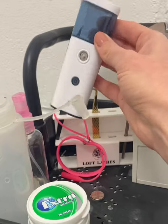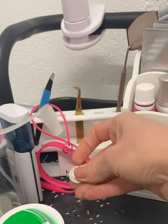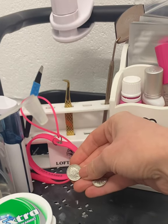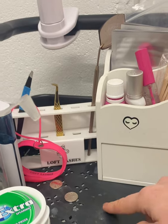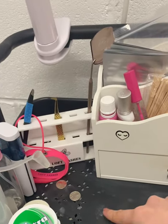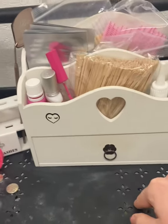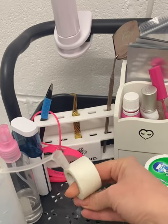My Nano Mister, Amazon. So cheap. A couple of 5Ps that I use for keeping the eyes shut. If you're wondering what this is, it doesn't come off. This is just glue fume residue that doesn't come off. This is how you can see how fumey your glues are. Look at it. Gum tape I always get from Amazon.